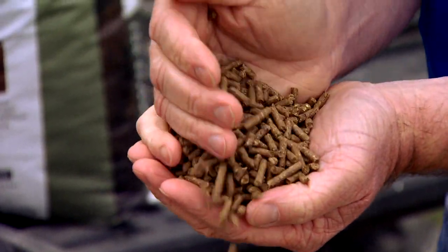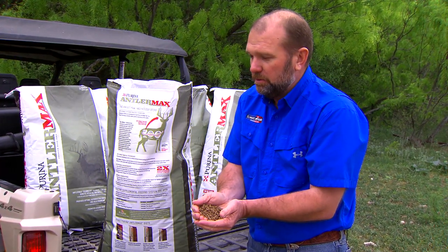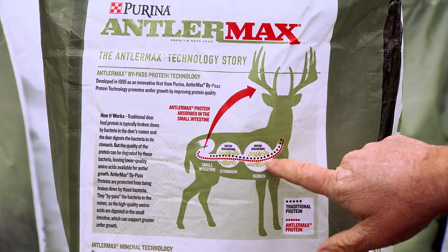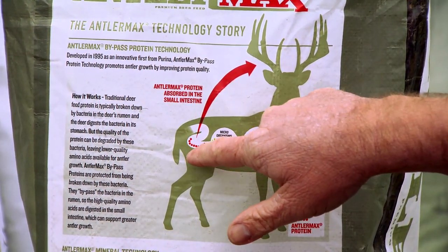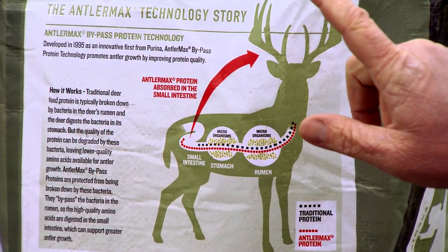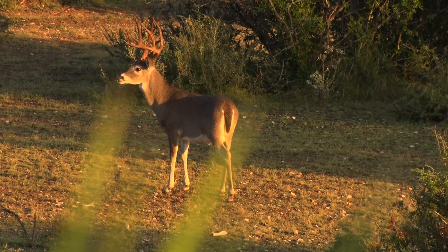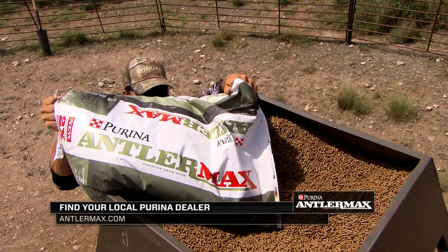By feeding the Antler Max protein, we're creating healthier fawns, healthier does, and let's face it, guys, we're all after healthier bucks. As you can see in the information on the back of this bag, these proteins aren't being broken down in the rumen or any of the other parts of the stomach. They're absorbed in the small intestine, so in turn, they help them grow bigger antlers. If you're interested in bringing your deer nutrition program to the next level, feel free to contact us at antlermax.com or your local Purina dealer.